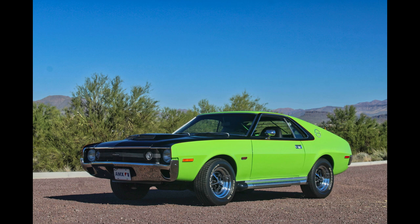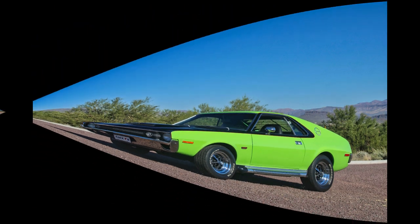This 1970 AMX is the epitome of the coolest cars they ever made, and you're sure to enjoy this beautiful pony car we have for you today. So sit back and enjoy it. Now, let's go for a ride.